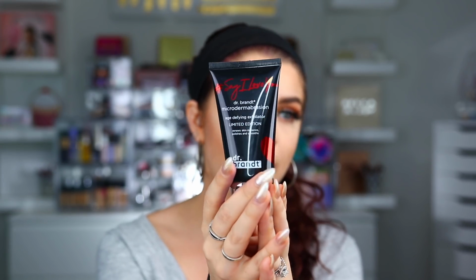So it says to join the campaign, post a heart on your Instagram feed or story, tag Dr. Brandt and those that you love. Use the hashtag Say I Love You. That is really nice. So thank you so much to Dr. Brandt and BoxyCharm. I'll have to give this one a try and make sure that I participate in the campaign. That's really awesome that they are bringing awareness to mental health and suicide prevention. That is really, really cool.